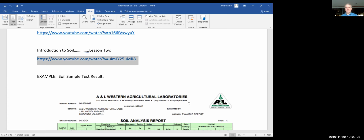So how many samples do you need to take? This is a function of statistics, because the more samples that you take, the better your samples will represent an average of the field. Usually it's recommended that you take about 12 to 15 cores and mix these together in a bucket to make what's called a composite sample. If you're sampling down to 24 inches, you want to separate these out into 2 different composites and have 2 different buckets, one for each.